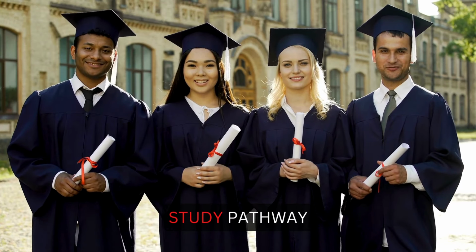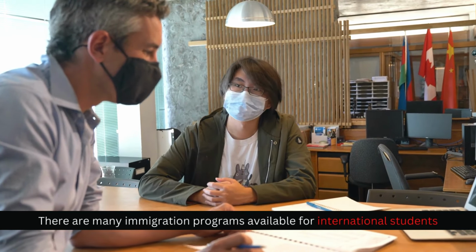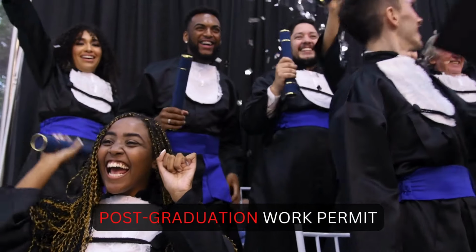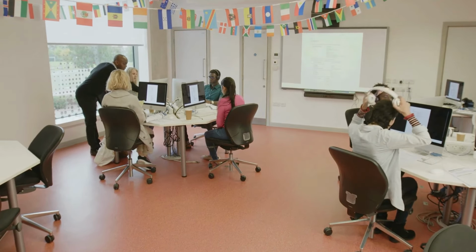Next, study permit. If you enroll in a Canadian post-secondary institution, you can apply for a study permit. After completing your studies, you may be eligible for a post-graduation work permit, which allows you to work in Canada for up to 3 years.